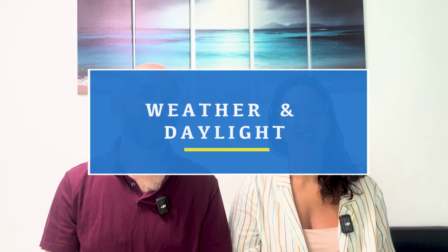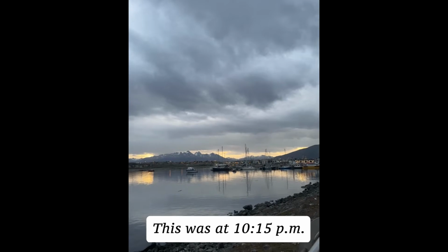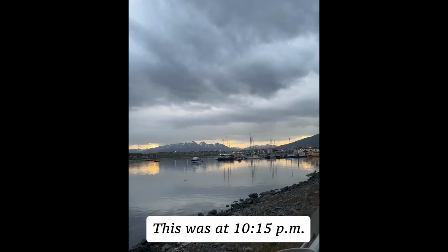We went in January and the weather was, for us, pretty good because we're from New England, we're used to cold weather. So it was low 40s Fahrenheit to high 50s. And my favorite part was how much daylight. It was their summer. So we had up to like 18 hours of daylight.